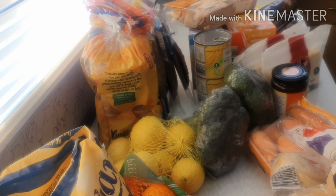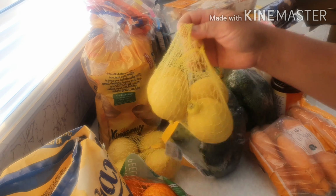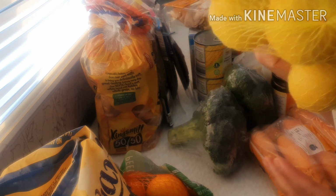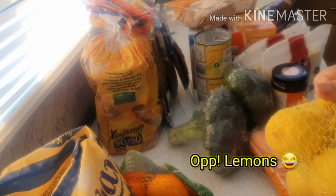And yes, we went there. I like parsnip, but they didn't have parsnip. It's not available, and sometimes they don't have it, and I love it. And we have orange slices. Orange, we're planning to... not orange, it's lemon. Sorry guys, lemon.